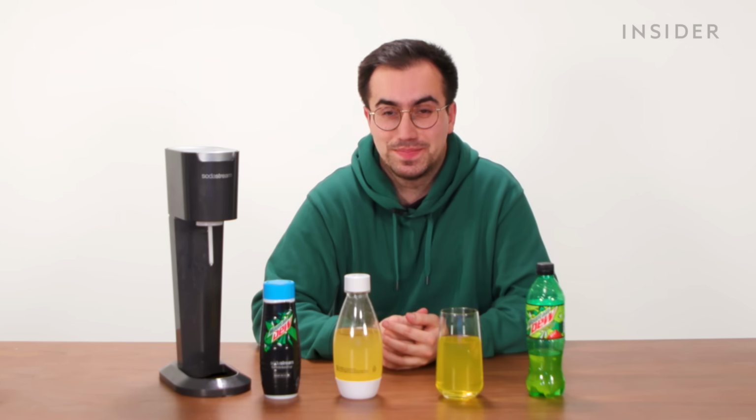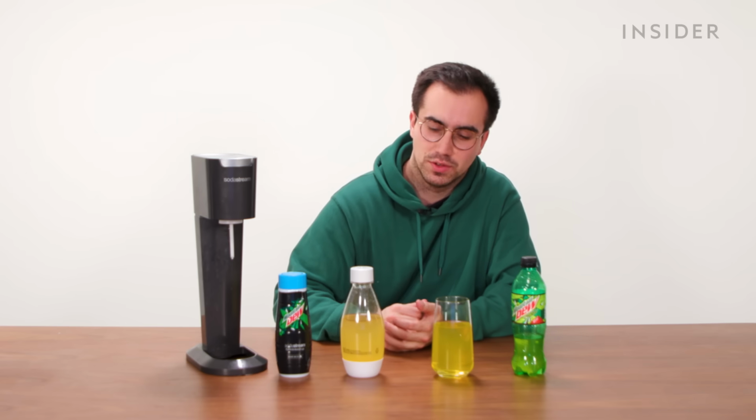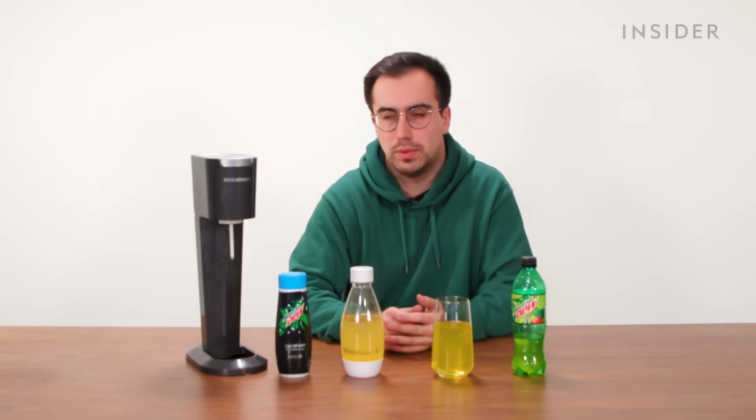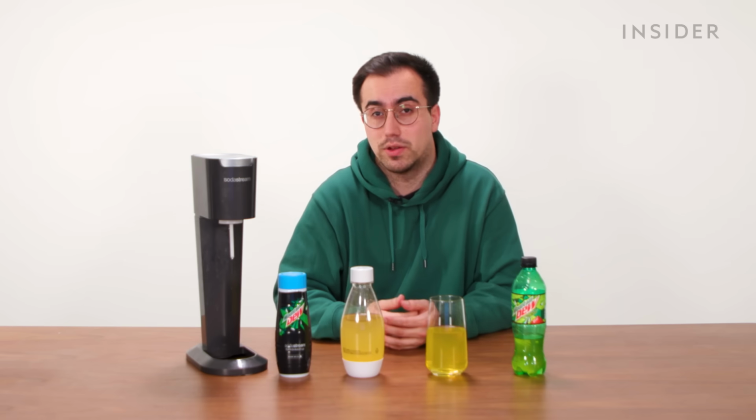That's actually not bad. That's actually not bad. It's quite a mild flavour. It's not actually aggressively sweet. Also not too bubbly. I guess you have a bit more control over the bubble level with the SodaStream. Despite the difference in the colour, they actually taste really similar. That's actually a pretty accurate recreation.